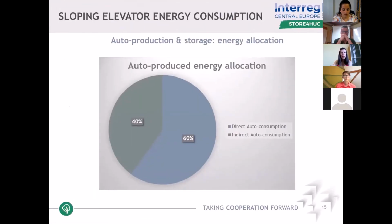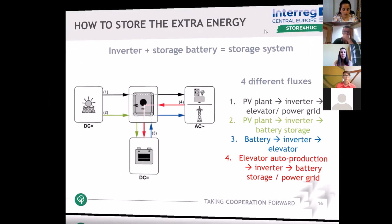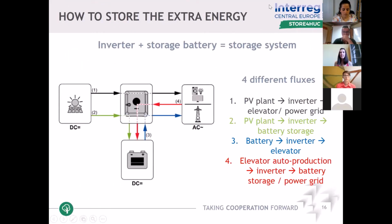So this is what I've already said about the allocation of the auto-produced energy. What makes all this intervention possible is, of course, the storage system, which is made of the storage battery and of the inverter. The inverter will allow for 4 different fluxes of energy. The first one going from the PV plant to the elevator itself directly when it is needed.